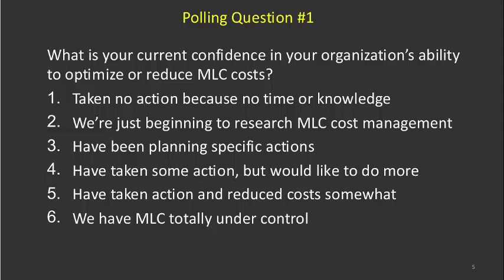So, one thing we do know while you're finishing up this poll is that people who do not take action at all tend to pay on average 15% more for MLC. And those who do take action tend to pay less, up to 15% less. So that's a 30% swing. And it looks like our results are in, so terrific. Thank you so much for participating.